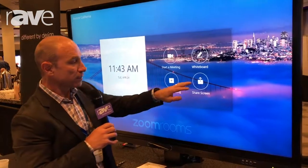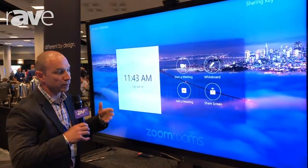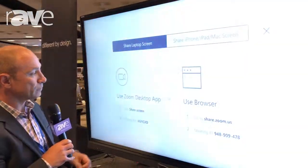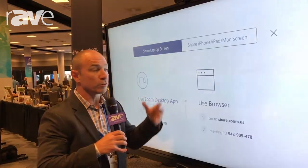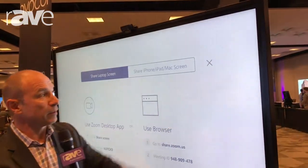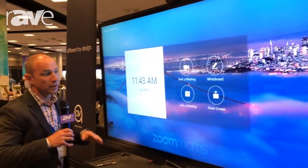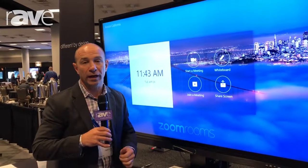In addition, because of the convenience of the Zoom Room, I'm able to bring and share content, share screens through a very simple interface, which is a great design, or I'm able to come in from a desktop or a browser and begin to share that device, but also work with it and annotate on top of that, given the touch experience. So we're very excited to be partnered with Zoom on this. It's a great experience on the Zoom Room. Very simple to operate, but also very elaborate in capabilities.